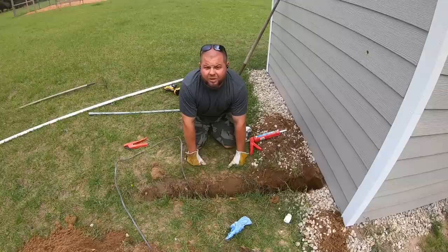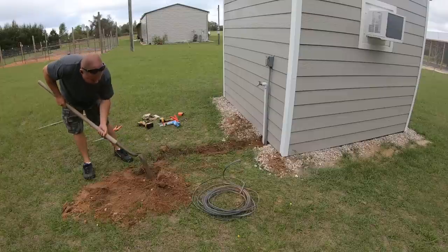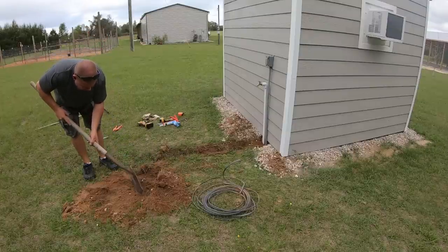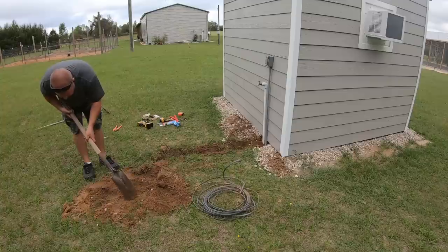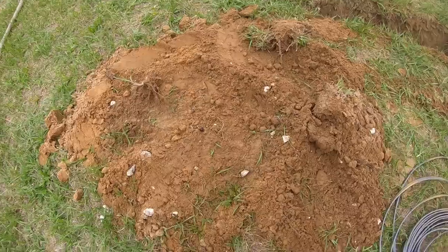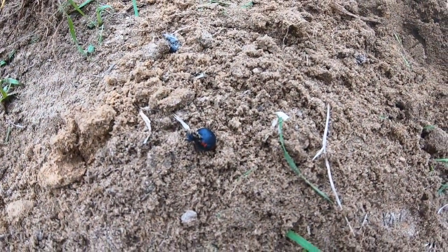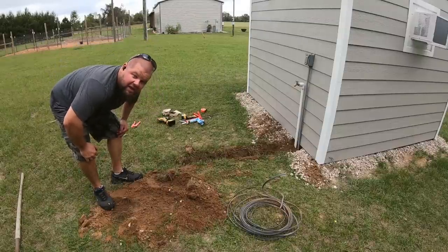I really wish I was joking about the Black Widow. Ho, ho, ho, look at him. Come on. Apparently I dug her up and didn't realize it. Look at that old hourglass on that thing. There's that spitter. Rest in peace, girl. Rest in peace.